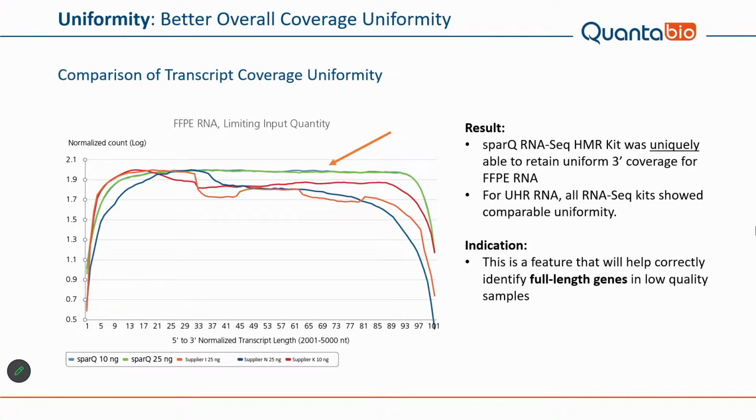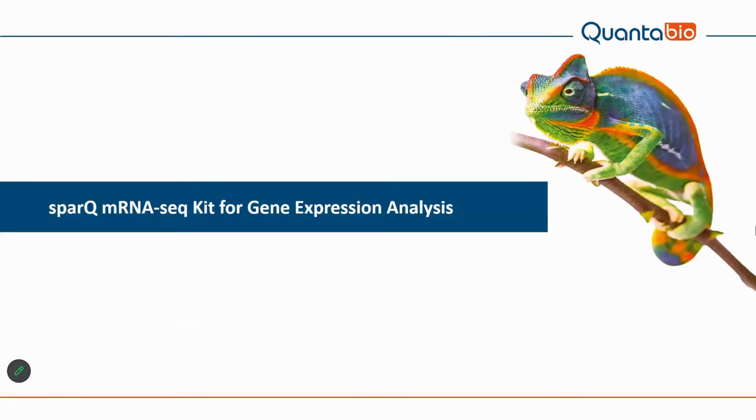This allows you to ensure that you're getting correct identification of full length of genes. Instead of only being able to look at small portions of transcripts, the overall coverage uniformity allows us to look at the full length and to get better analysis. So even with this limited input, low quality sample, we're seeing very good uniformity of coverage, indicating good libraries in and good data quality coming out.